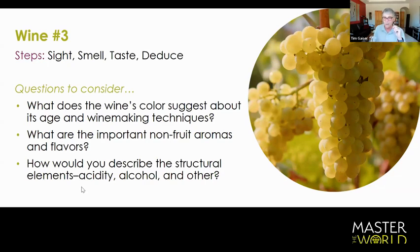But there is oak presence on here, and that makes itself known in the form of vanilla, spices, caramel, butterscotch. But the interesting thing here is, having said all that, there's a nuttiness to it, a little bit of oxidation from the oak. It is really integrated beautifully into the wine. Usually when you have that much oak influence, it can dominate the wine. Here, not the case. It's melded into the overall profile of the wine really beautifully, okay?